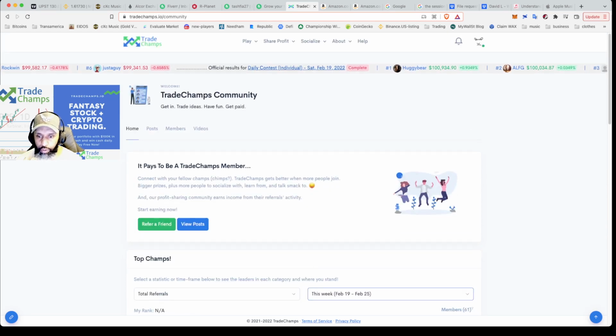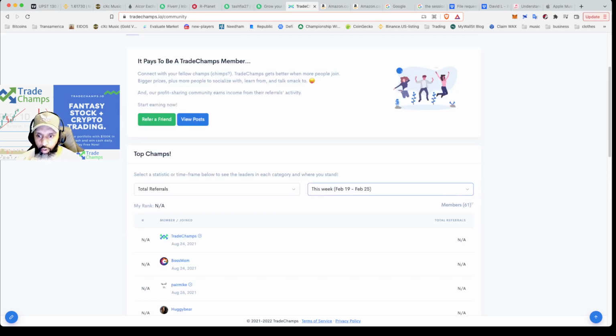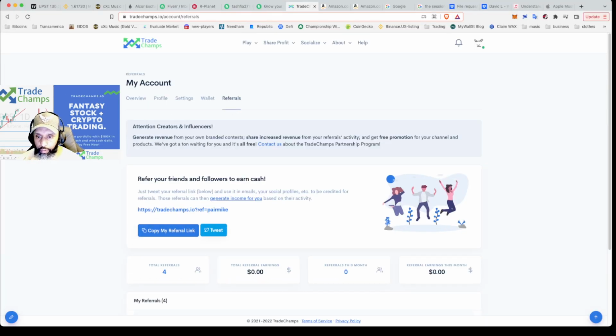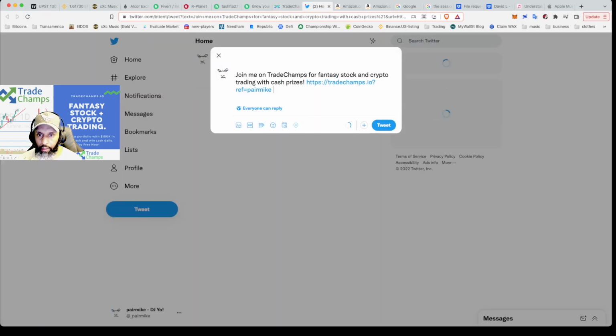And again, just to show you how easy it is to do: go back, click refer a friend, and then you have the tweet or the copy my referral link option. You can copy the referral link here, then open up your email client and paste it in. If you already have your Twitter linked up, you can just click Twitter, and it'll pre-populate a tweet for you.